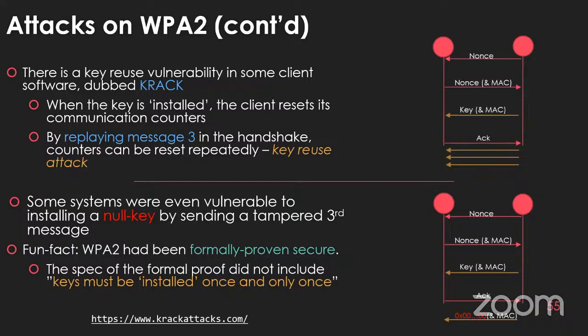So formal analysis and formal verification of these specifications doesn't always yield an actual secure system, because it's only as secure as the specification is detailed, right? That's the takeaway for me.